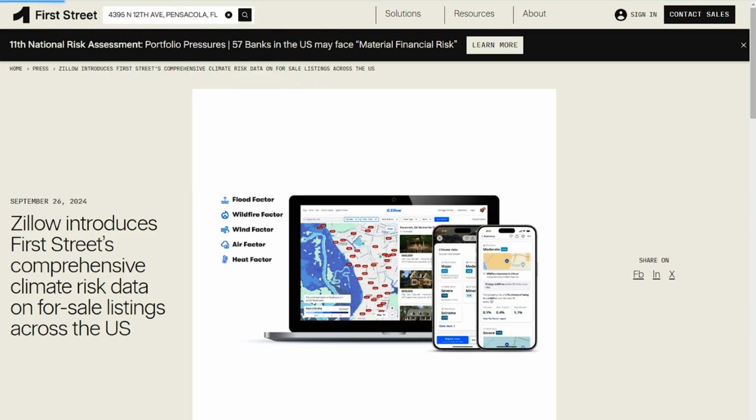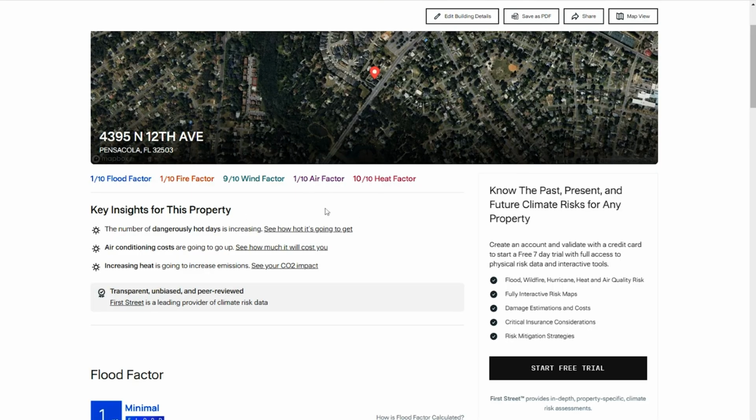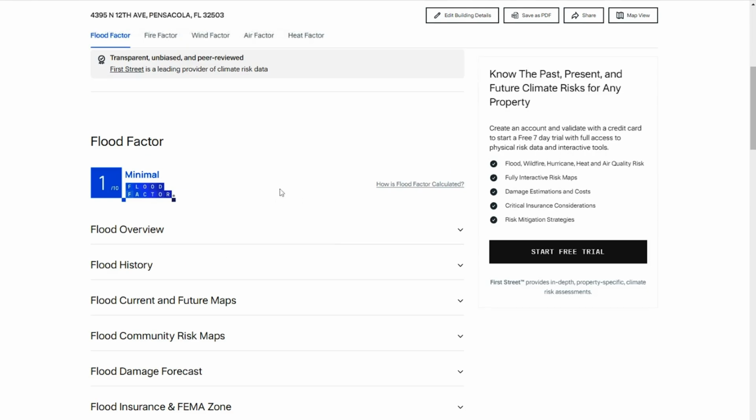So this is a property I used to own. Okay, cool. So we can see here that flood factor, it's a 1 out of 10. Fire, it's a 1 out of 10. Wind, it's a 9 out of 10, which is interesting. And heat, it's a 10 out of 10. Well, it's Florida, right? It's not going to get colder. But it's interesting, right? They share that it's dangerously hot. Air conditioning costs are going up.